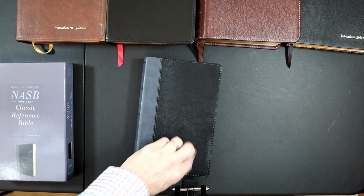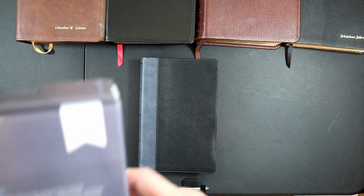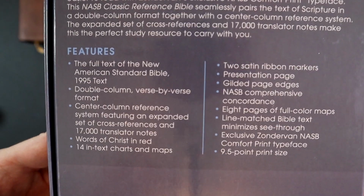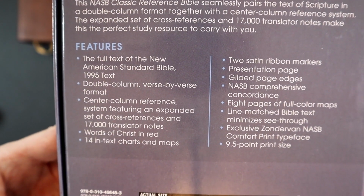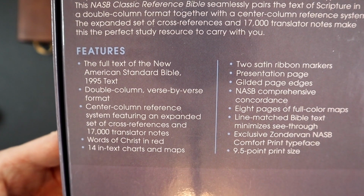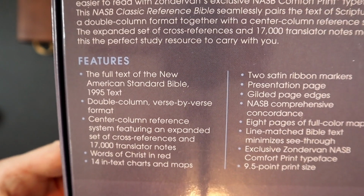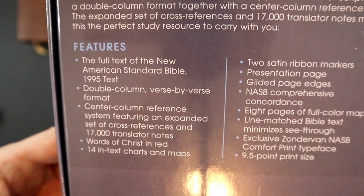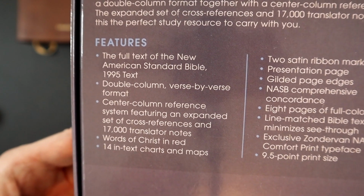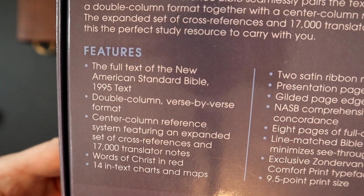All right, before we get into the inside of this Bible, let's look at what this Bible has for us. Well, we have the 1995 New American Standard text, which I do enjoy. It's double column. I like the double column, but it's verse by verse format. This I especially like if I'm preaching or teaching, because it's so easy to go back to the verse where you were at. You don't get lost inside of a paragraph.